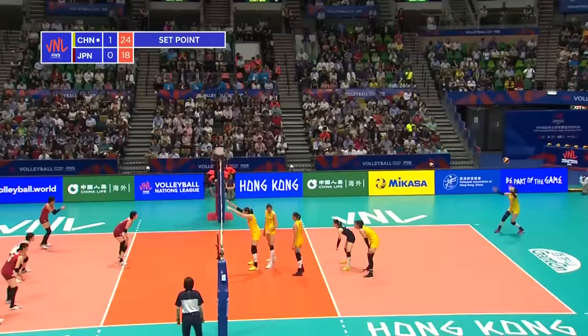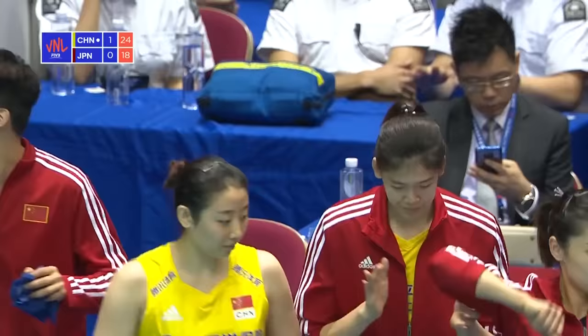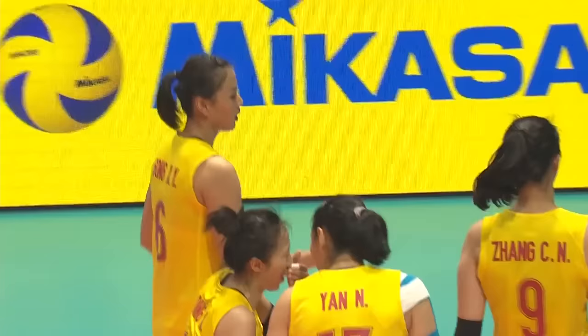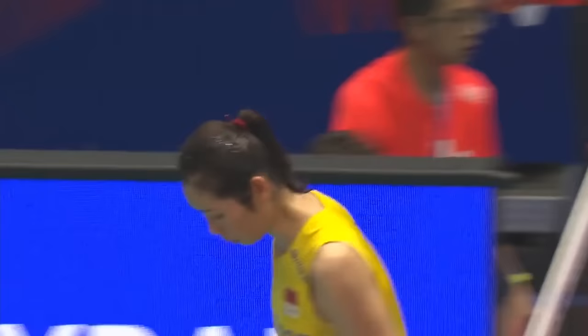Of course, Kabata's there for Japan. Great swing. Great swing. Kabata was there, but couldn't stop that. With a few players still in reserve, China are now coasting in this match, and Japan need to think seriously about what they're going to do in set three, because at the moment, they just can't stop Yuan and Yu and Gong.